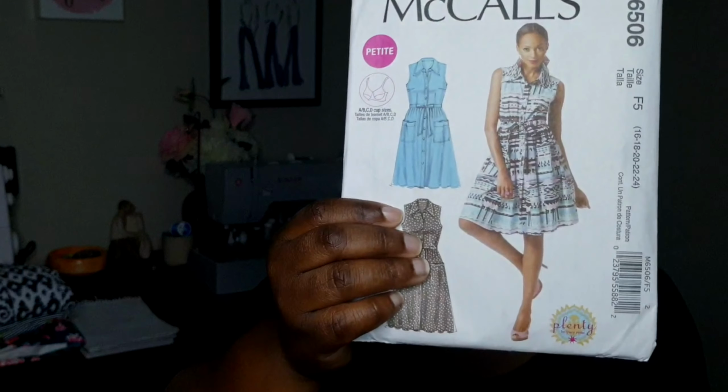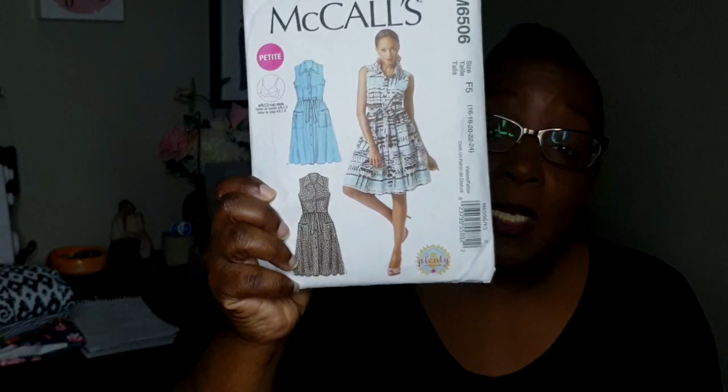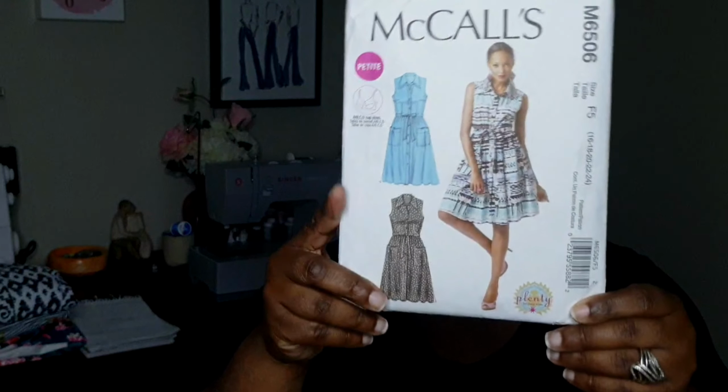This is the first thing that I have on my list for February. And I am going to be using this pattern right here, which is a Tracy Reese pattern. This is back when Tracy Reese was still designing for McCall's. She was designing under her Plenty label.